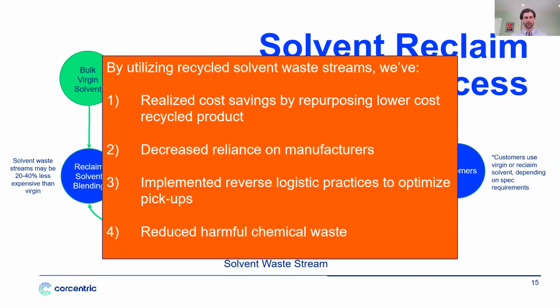So just to reiterate those points, by utilizing recycled solvent waste streams, we've found cost savings. We've decreased our reliance on the virgin solvent manufacturers. We've implemented reverse logistic practices to optimize pickups. And oh, by the way, most importantly, in theory, we've reduced harmful chemical waste. Someone's not pouring this down a drain to go into the water systems where it's creating a bunch of different issues. So it finds a way to take really nasty stuff and put it back into the system, back into that closed loop where it gets used again.